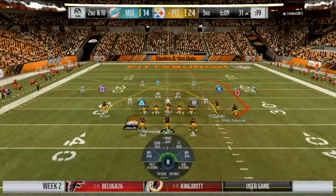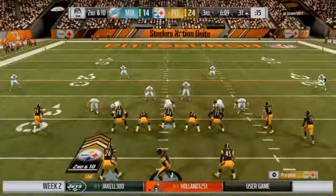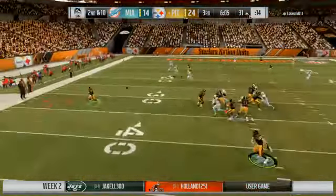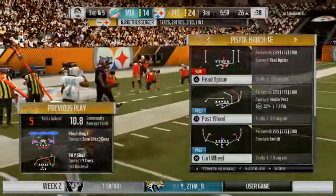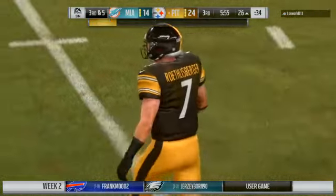Jack 16. Double bump. 2nd and 10. It's Roethlisberger once more. Quick hitter here. It's complete. And he'll be a little shy of the 25 here at the 26-yard line. It's a gain of 5, and they're going to have a 3rd down.